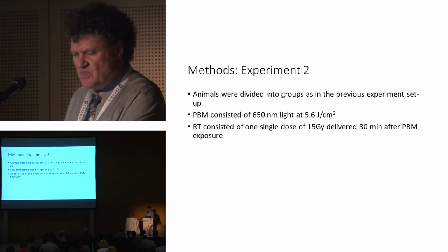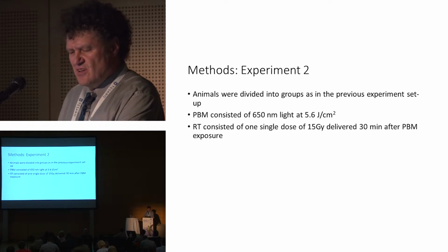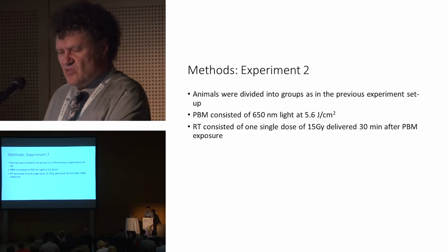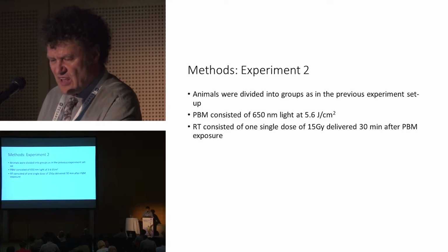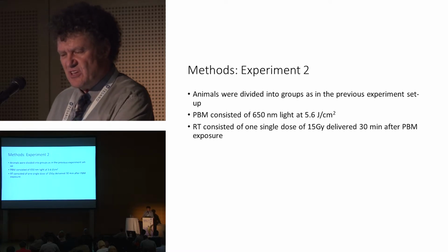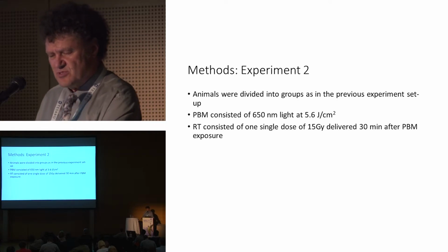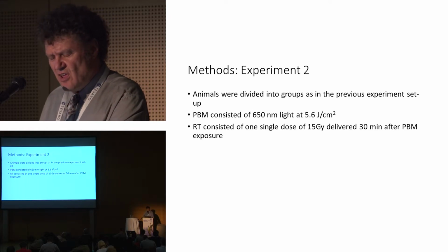Experiment number 2, the same type of animals divided into the same groups. PBM consisted again of 650 nanometer wavelengths light at 5.6 joules per square centimeter, which James told me again were about 18 joules per square centimeter. So don't believe a word I say.